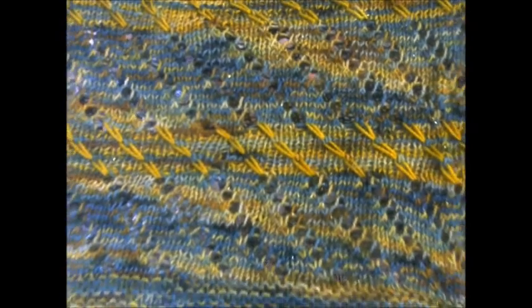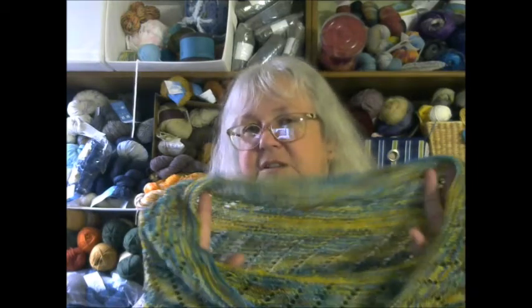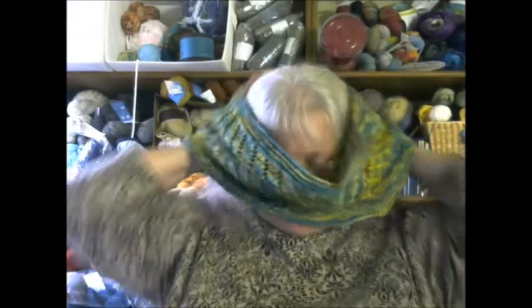Then I finished my design cowl that I was working on. Here it is close up so you can see it. It has been blocked. It is so soft because this is a superwash merino. And it is super, super soft. And even the little sparkly bits in it don't make it scratchy. Sometimes if there's stellina, which is the sparkly stuff, that can make a yarn a little scratchy. This is not. Now I'll put it on and show you what it looks like.